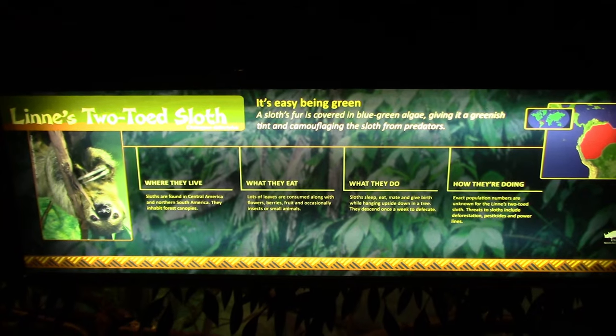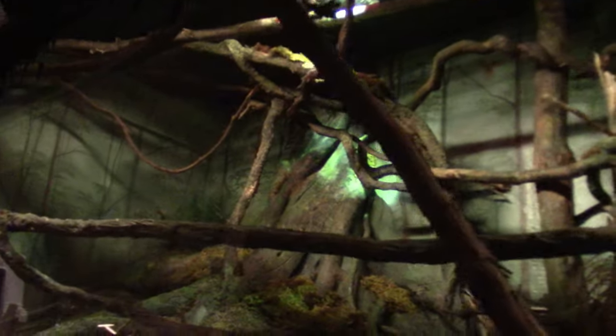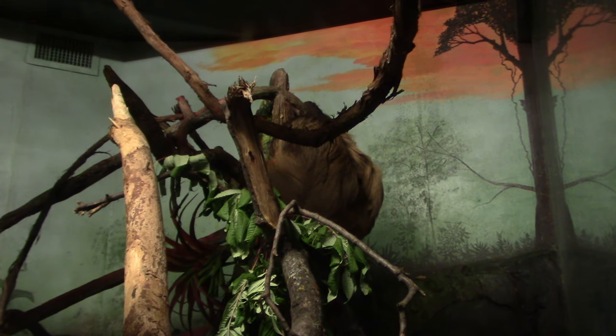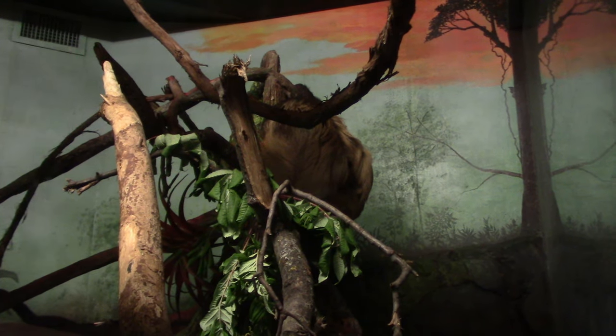Now we got Lennon's two-toed sloth. Look at the habitat. All sorts of stuff for the sloth to climb on. And there is the sloth. You just gotta look up, because chances are they're gonna be sleeping.